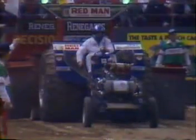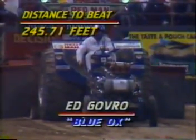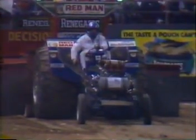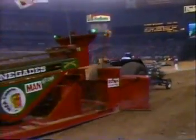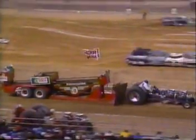300 feet is the course distance. The Blue Ox, Ed GOVRO, on the line. The number to beat, 245.71 feet. Watch the butterflies in those twin fuel injectors, those red circles. Let's see how much power he gives on the initial launch here. Oh, not much at all, Paul. Barely cracked it open. Now the hammer goes down, but the box comes forward.